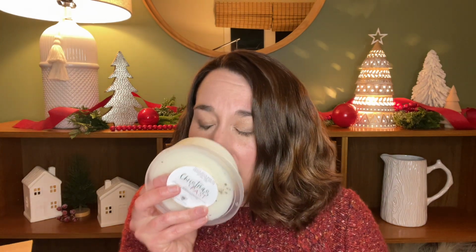And it is so good. It's a little bit like chestnut and clove that Bath & Body Works has not produced in forever, and that is one of my favorite candles of all time. Whatever is in here, it smells like Christmas. It just smells so gorgeous, you guys. So, I don't know. I can't get enough of this.